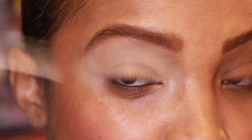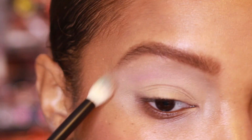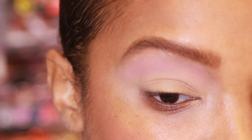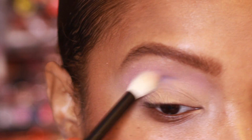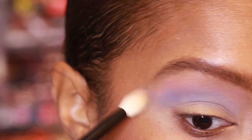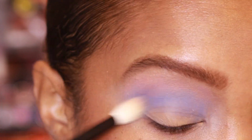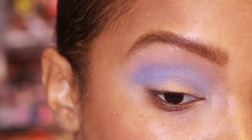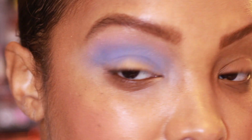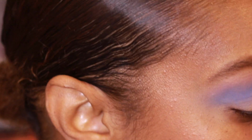All right, I'm back. Same primer, Rephr number 16. Going to go in with the shade Yab as the transition. I'm taking the shade Wicked right here. I am going to buff this in the crease / transition area. Ooh, that's a pretty periwinkle color. And I have that shade down, and I think that shade is actually really pretty and really interesting.